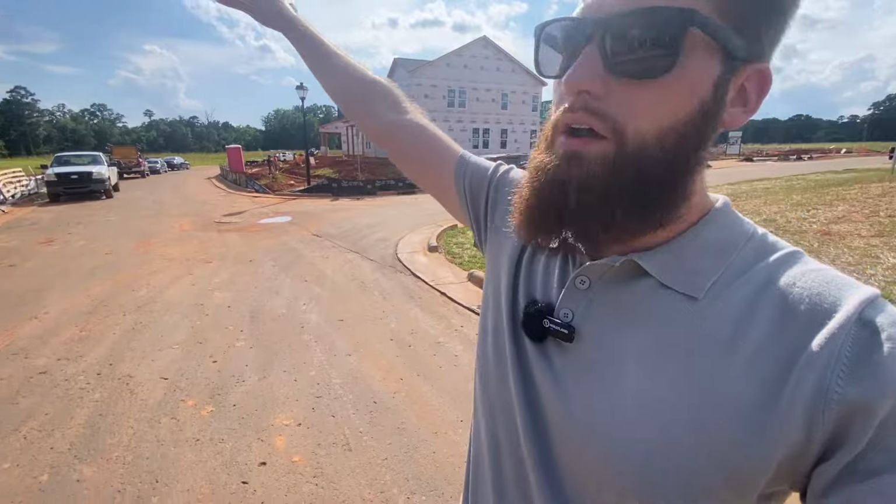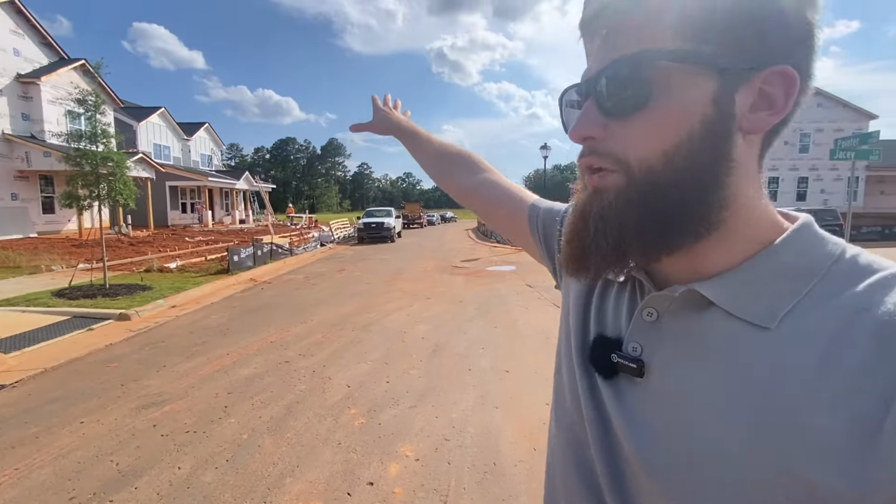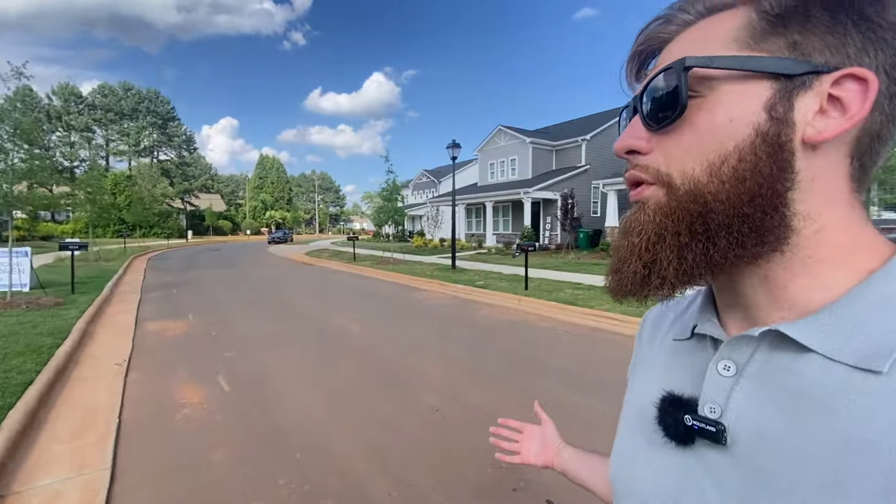Just beyond all the homes that are going in over there, maybe a 2-minute drive away, you've got access to 485. You've got all sorts of amenities like the Y and downtown historic Huntersville, and everything just 5-10 minutes away, and very easy access to anything you could ever want on a day-to-day, week-to-week, month-to-month basis.